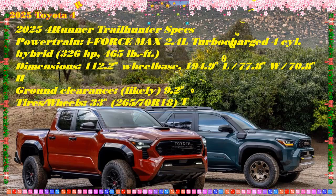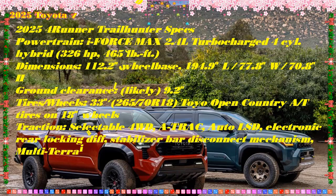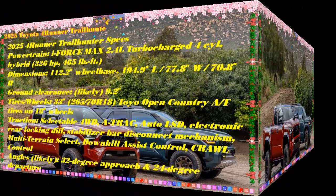Also a first for 4Runner is a stabilizer bar disconnect mechanism. At the touch of a button on the center console, you can disconnect the front sway bar, which allows for increased suspension articulation. This is a very handy feature when the trail gets rough and finding traction gets hard.